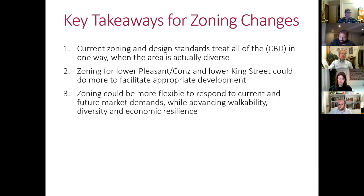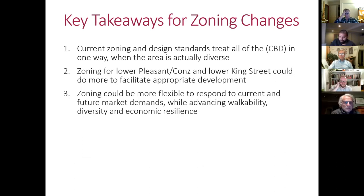So three key points. Current zoning in the CBD treats the entire central business district in the same way when the area is actually quite diverse. The Central Business Architecture Committee standards reflect that diversity, but the zoning could do more to reflect the diversity. Zoning for Pleasant Street and King Street, Lower Pleasant, Lower King, could do more to facilitate appropriate development. That's particularly true for the general business districts and Pleasant and Cons. And finally, the zoning could be more flexible to respond to current and future demands while still promoting the things that Northampton values, like walkability, diversity, and economic resilience.